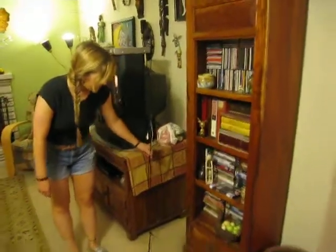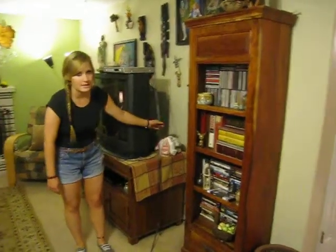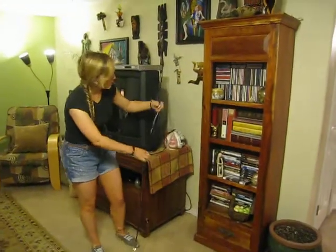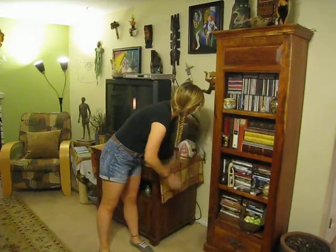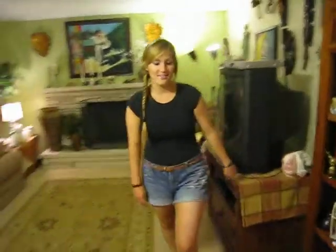These cords hanging down, your baby's definitely going to want to play with. They pull on that, things are going to come toppling down. So make sure to grab all cords and get them as far out of the way as possible. Remember, out of sight, out of mind.